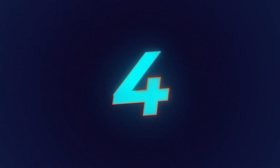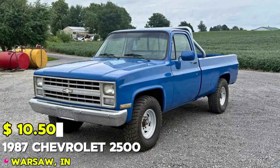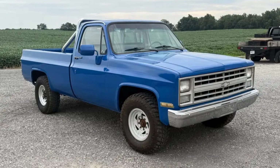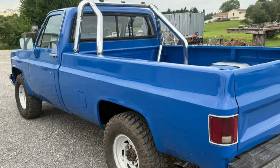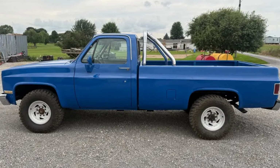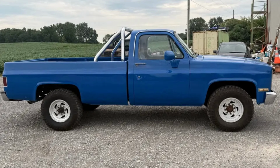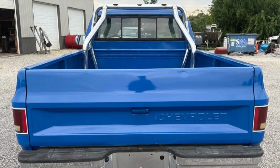Number 4. 1987 Chevrolet 2500, price $10,500, featuring a matching blue exterior and interior. Powered by a smooth 350 small block gasoline engine paired with an SM465 manual transmission, this two-wheel drive pickup offers a comfortable ride with 160,000 miles on the odometer, with a clean title, good tires, and a 98% rust-free body showing only minor blemishes. It is in great mechanical shape. Everything works properly aside from needing an alignment and a new AC belt, making this 2WD cruiser ideal for fair weather driving and winter storage.